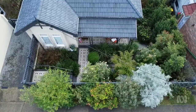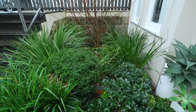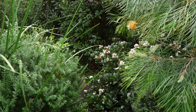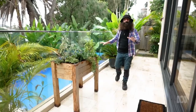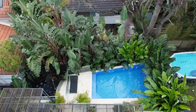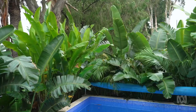Here, the front garden faces south and is shaded by the house. Southern exposures are usually shadier and colder, but there's enough direct western and northern sun in pockets for a diverse mix of cottagey and native plants to thrive, including westringa and grevilleas. This back terrace gets bathed in northern sun from the morning till the afternoon, so it's perfect for an outdoor eating area. And the pool area gets plenty of sun with enough dappled shade from the surrounding trees and the strelitzias and large heliconias.